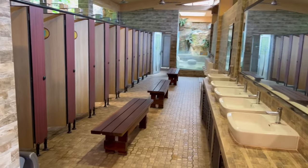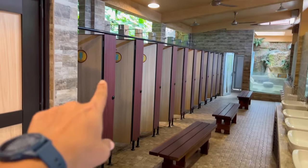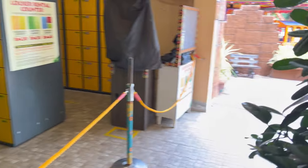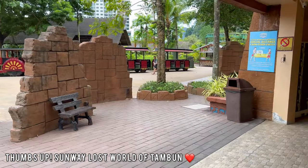There's a foot wash station. Wash your feet. And this is what it looks like very quickly. Very neat, very clean. I think there's showers, all showers over there. Wow, very impressive. Very well taken care of. Good job, guys. Well done.